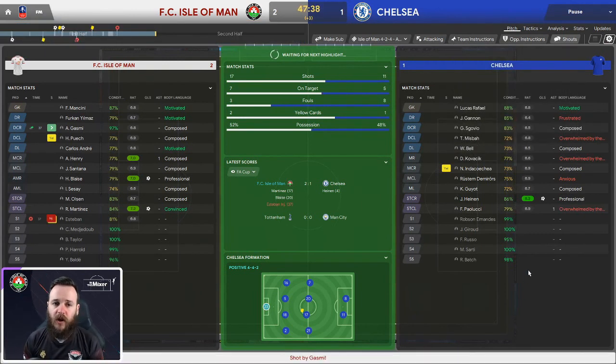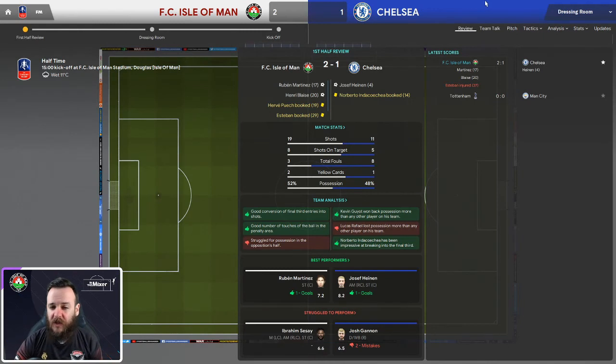3 minutes of additional time to be added on at the end of the first half, which we're through now. So as halftime is called, 19 shots, 8 on target, 52% possession for the Isle of Man. 11 shots, 5 on target, 48% possession for Chelsea. It's been a very open game. Both sides have had chances.